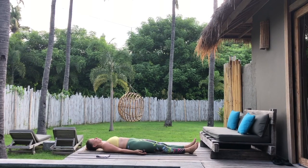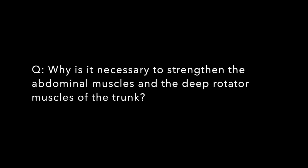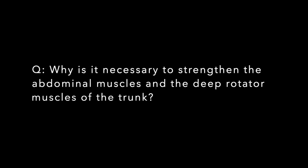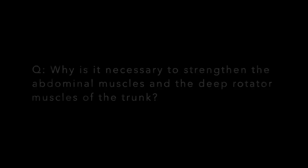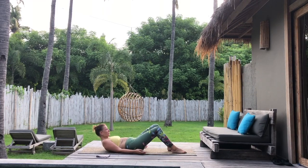So let's move to five questions to understand very well all that I've just been talking about. First question: why is it necessary to strengthen the abdominal muscles and the deep rotator muscles of the trunk? Because the strengthening of these muscles provides significant support to the lumbar spine.